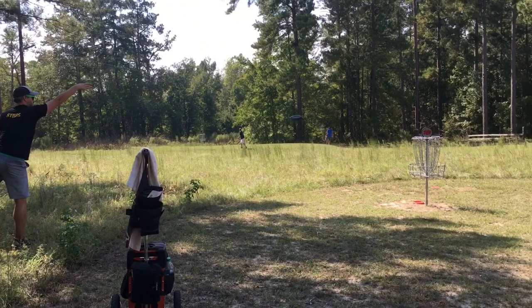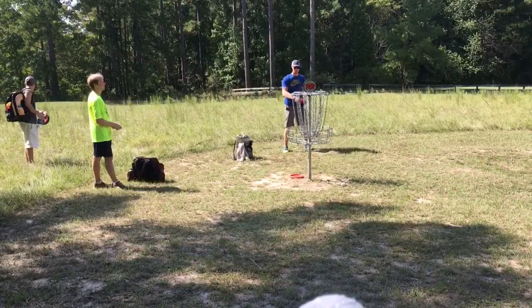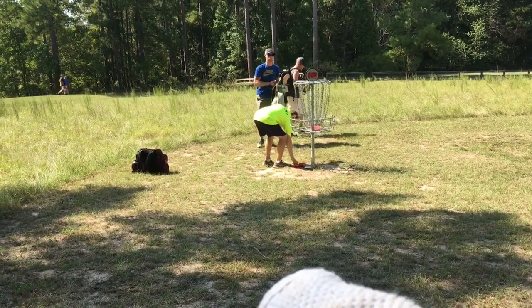Yeah. And this is me tapping in. Or not really tapping in. Was that a birdie? That was a birdie. I finally got a birdie on that hole. That's a good 2. Low hyzer there is a good way to attack that one. This will be Corey tapping in his par. And then Connor will be tapping in his par too from his good approach shot.